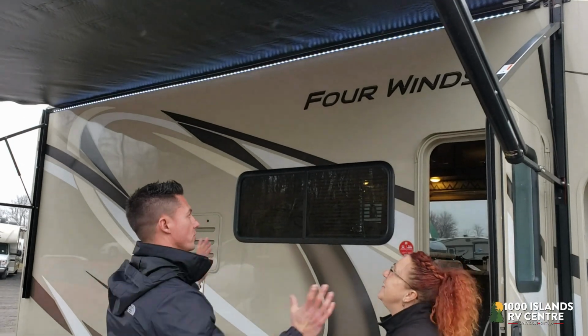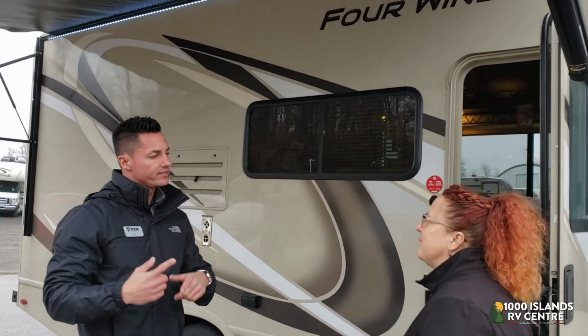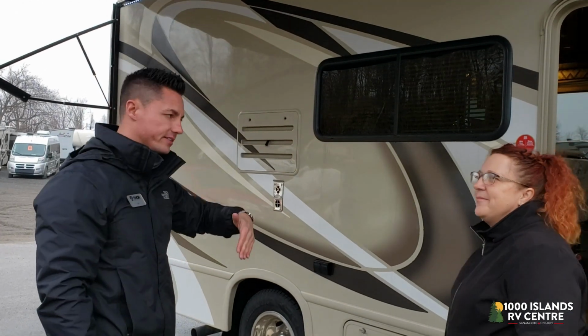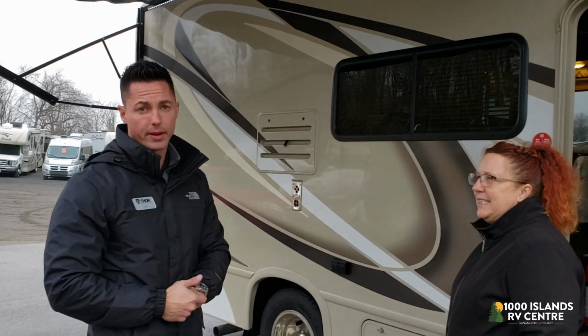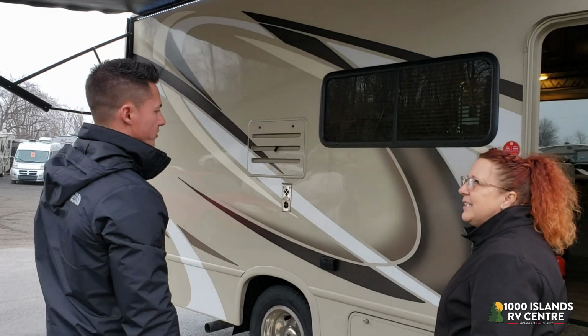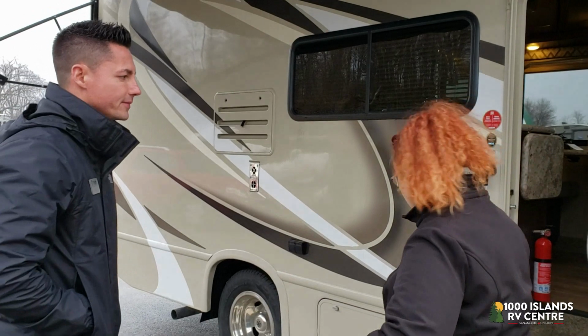One thing I want to point out with this awning is that we had two decisions we could have made. We could have put the slide on this side or that side. We chose not to put the slide on this side because anytime you have a slide on the awning side, you take away from that camping area, and that's the last thing we want to do. So you have a nice full-range awning with the LED lights. It just makes it very easy and enjoyable. I can picture me sitting in front of the ocean.